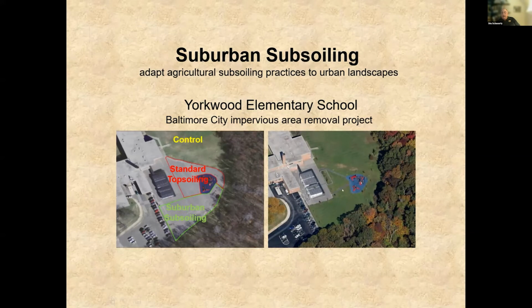And on this one, we were able to partner with the city so that half of the site was vegetated with standard topsoiling specifications, exactly the specs that are put out to bid from the city spec book. On the other half of the field, we were able to implement our suburban subsoiling practice, consisting of deep ripping to break up the massive blocky structure of the soil with aggressive organic compost incorporation.